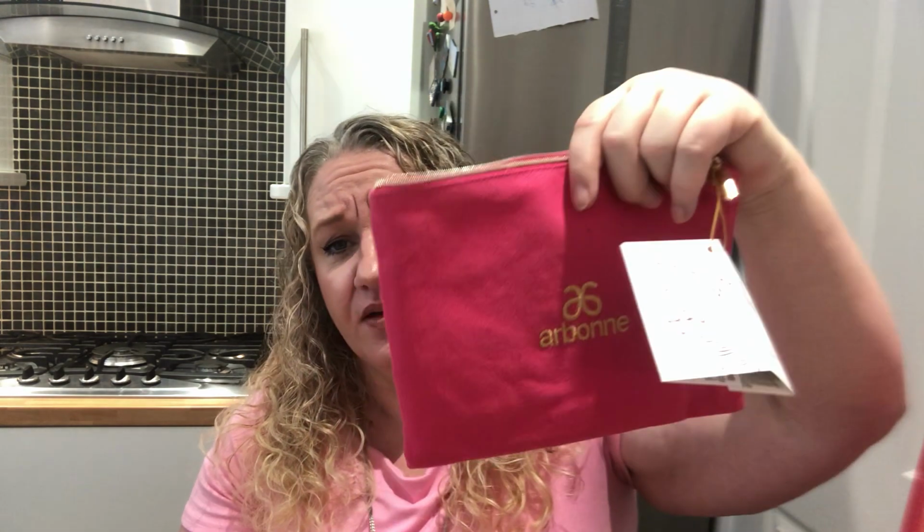I got the Arbonne face palette with a lip gloss in the bag, the Barium Wildlife palette, which I'll be giving away, the lip gloss, which I will be giving away, the mascara and the lipstick, which I'm probably going to make up a wee travel bag with, the face scrub, the Curl Company, the OPI and the foamer. So I think that's actually not too bad for kind of £18, is it?